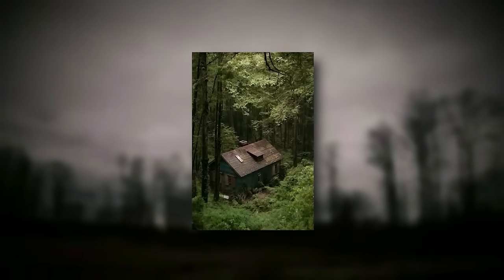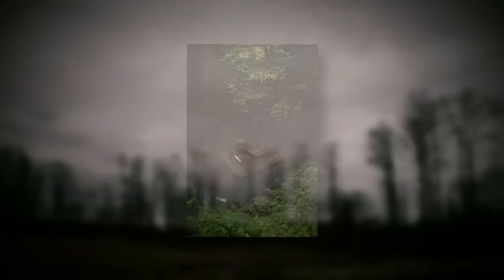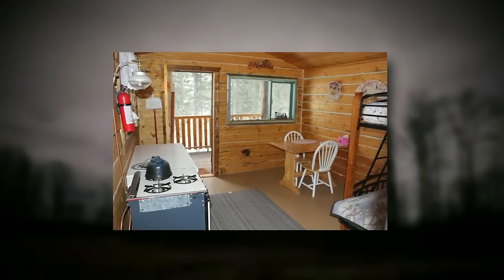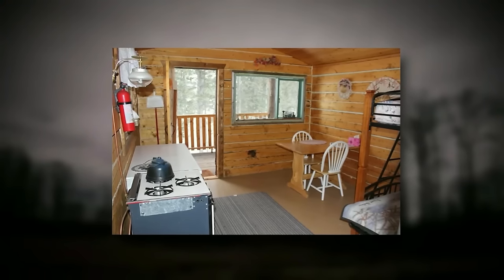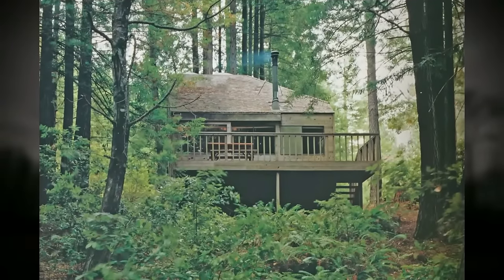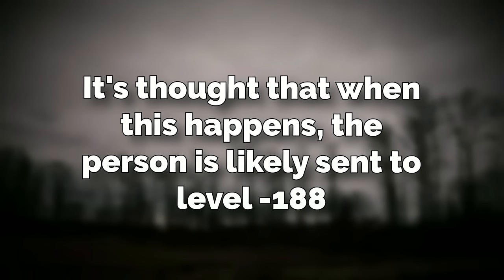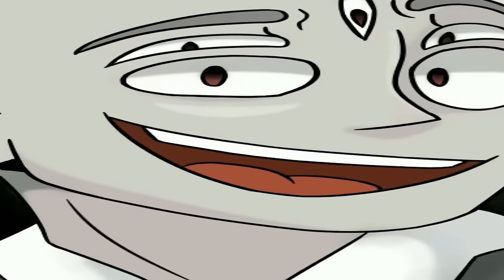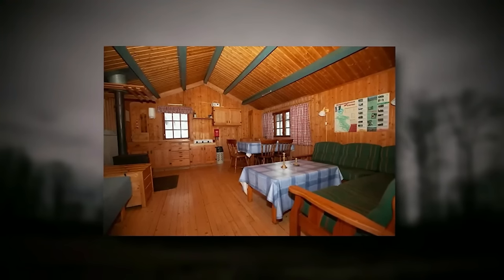The cabins I mentioned earlier are abandoned, but as far as we know, they're safe to go into. Inside of the cabins, you'll notice that they're just like Earth's. Most of them have a small kitchen area and a bedroom slash living area together as well. Sometimes, though, people have been seen walking into the cabins and never coming out. It's thought that when this happens, the person is likely sent to level negative 188, so watch out for that. But again, inside of the cabins feels like home. It feels like you're in an Earth cabin.